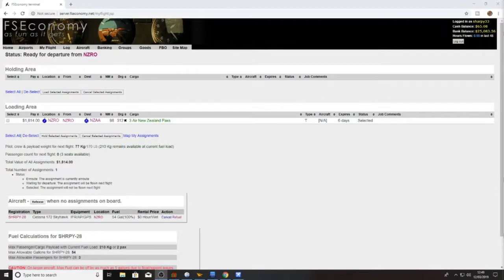But as you can see, we're in FSEconomy, which is a program that you can use with your FSX. Just search fseconomy.net and register on the program. There's videos that'll explain what to do. Today we're going to be making our first flight in our very own Cessna.